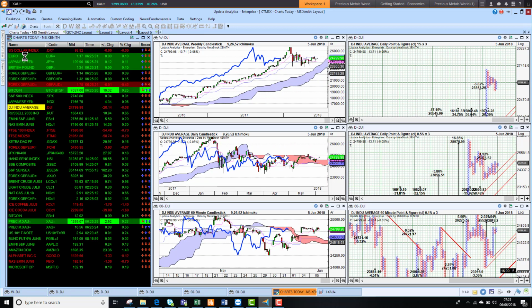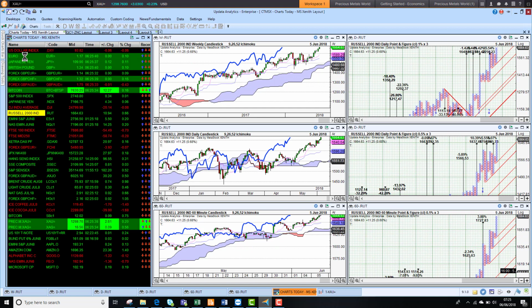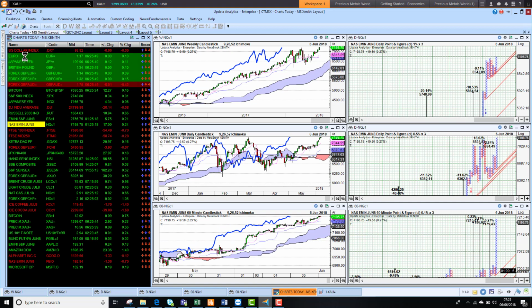The Dow still struggling as well, and the broader-based Russell actually looking pretty strong. So we are seeing the recovery occurring, but it's just not across the board in the US. The future on the S&P is up 0.2% this morning. The Nasdaq E-mini is up just under 1/3%, so it does suggest the US market will continue to move higher.